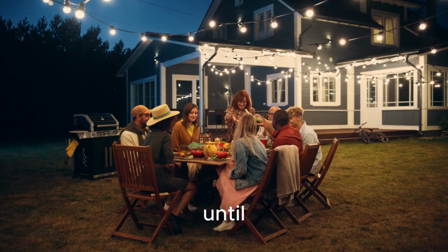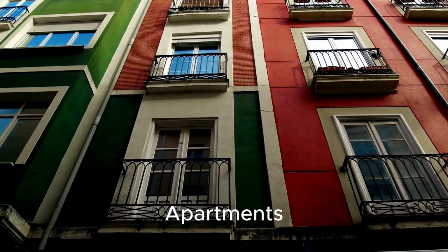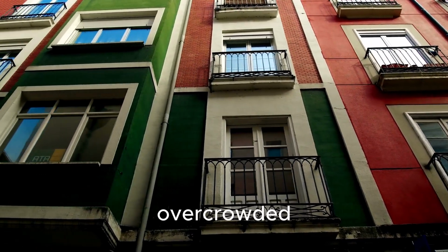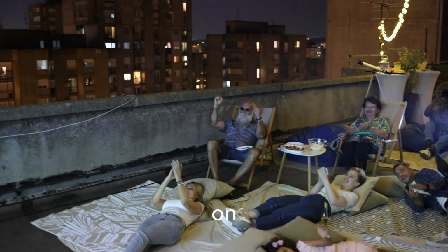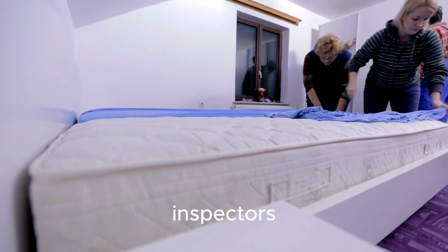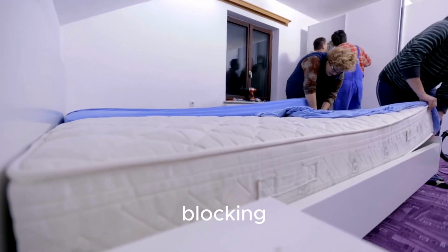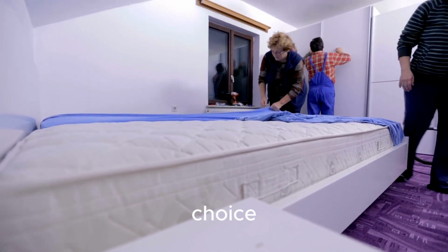In the cities, relief was harder to come by. Apartments were small, airless, and overcrowded. During brutal heat waves, families sometimes slept outside on rooftops, fire escapes, or even in parks. New York inspectors technically fined people for blocking fire escapes with mattresses, but desperate families often had no choice.